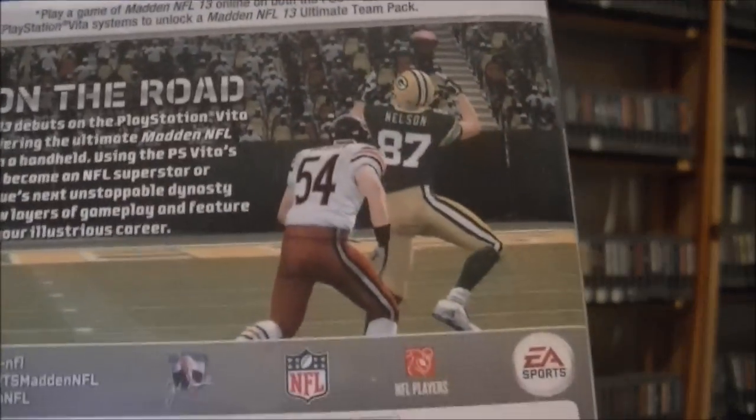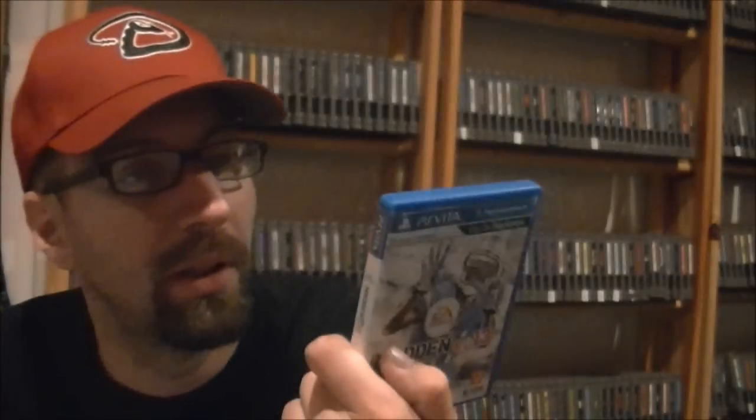No, it's not as good graphically as the current gen stuff, like the 360 and everything else. From what I hear, I've never played the 13 on the consoles, but the way this looks, and there's one screenshot on the back here of Jordy Nelson and Brian Urlacher, it's just awesome. It plays really well, very responsive. It's as if you're playing on your 360 or your PS3.